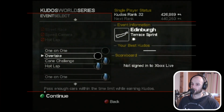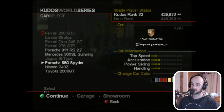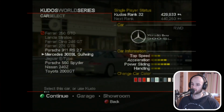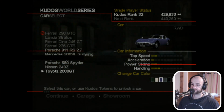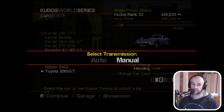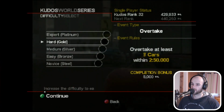Right, now we have an overtake in Edinburgh, and this one is incredibly easy, obviously, in the 275. I think you can have like about 50 seconds or more left on the clock. So I did manage to do this again in the Toyota. So this is right on the limit. You overtake the last cars with seconds to go, maybe like 1 or 2 seconds. But everything has to go right.